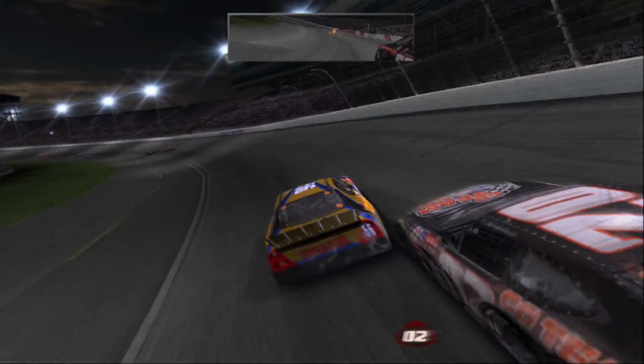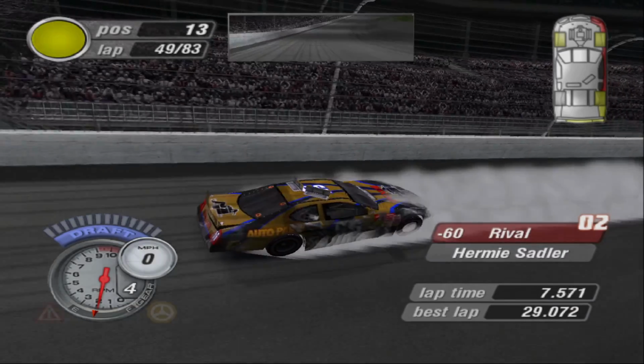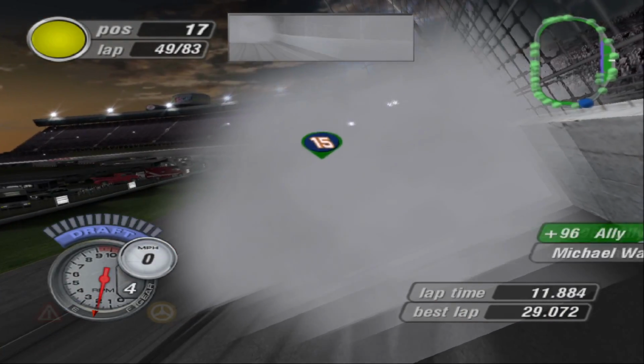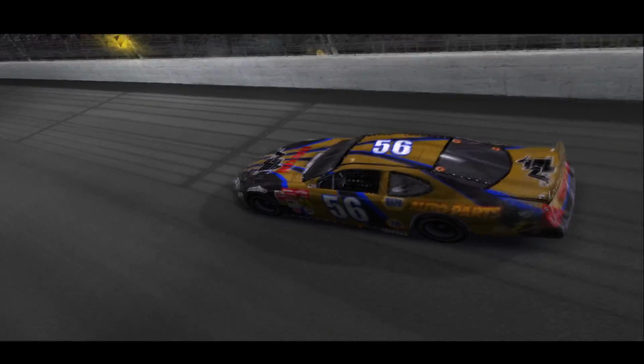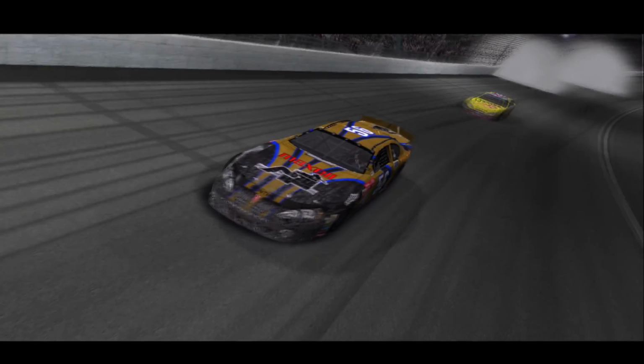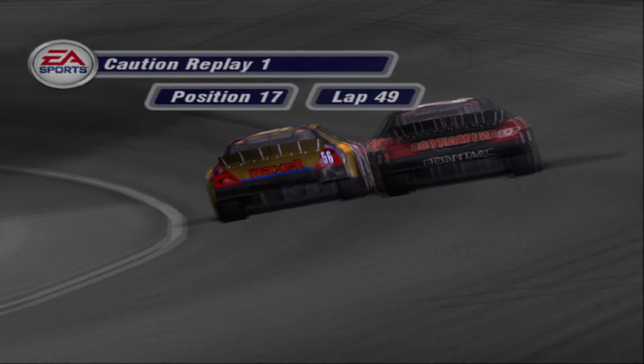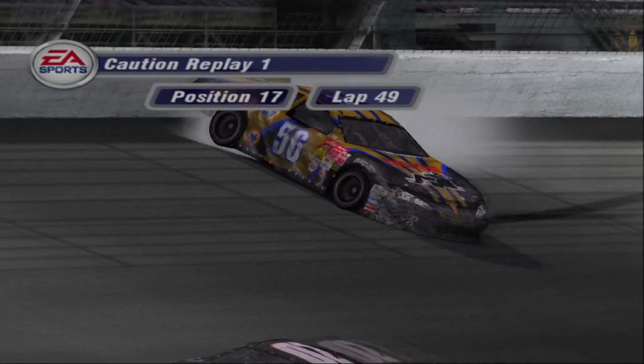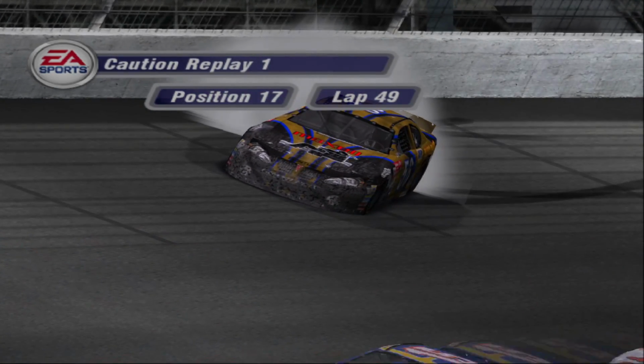Technically a pass in the grass, and I didn't realize Hermie Sadler was pissed at me. Okay. Do not hit me, please. Okay then, I didn't realize Hermie was a 60. He just flat out took us out. Okay, like, that was necessary.